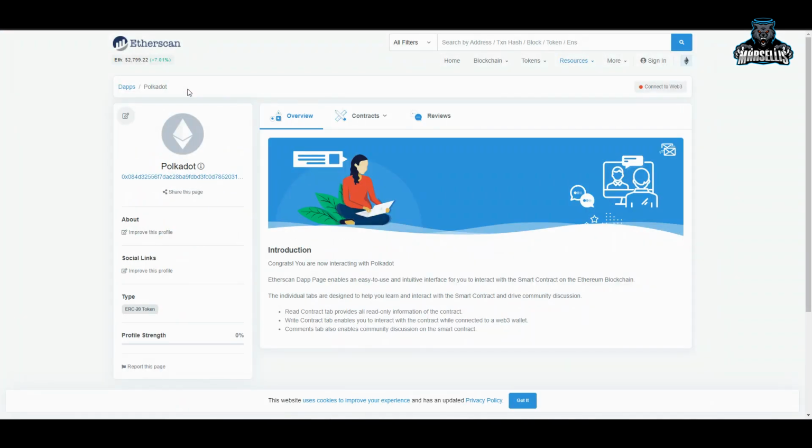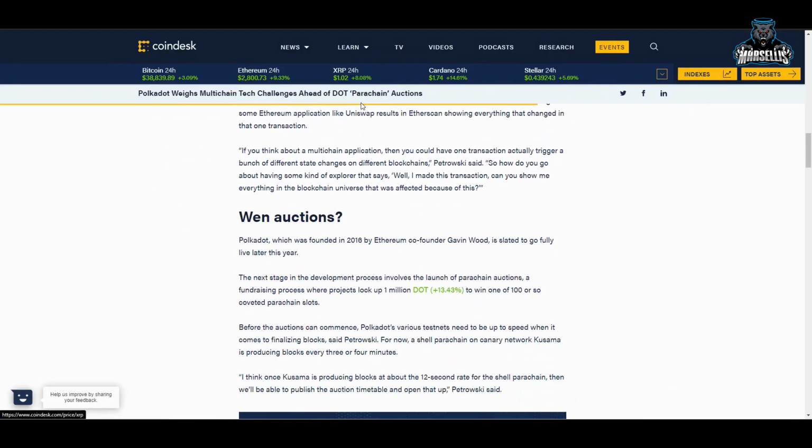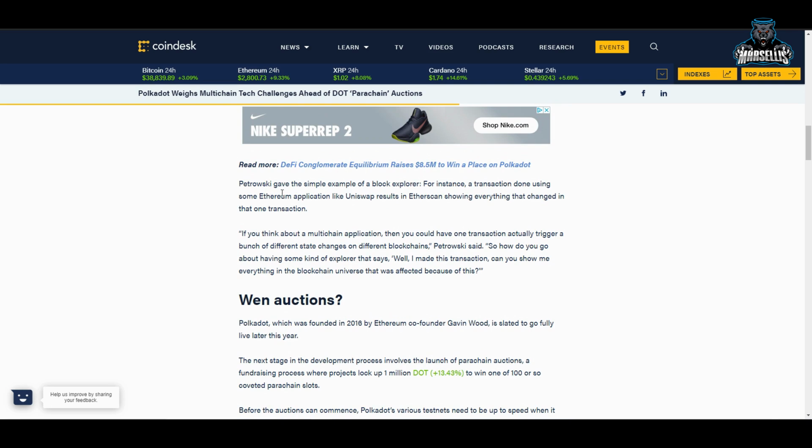Etherscan is here to stay. Polkadot is here to stay. You get the drift. Let's keep going and keep reading this article here. I've got to find my place again. Okay, an Ethereum application like Uniswap results in Etherscan showing everything that changed in that one transaction. If you think about a multi-chain application, then you could have one transaction actually trigger a bunch of different state changes on different blockchains, Petrowski said. So how do you go about having some kind of explorer that says, well, I made this transaction, can you show me everything in the blockchain universe that was affected because of this?